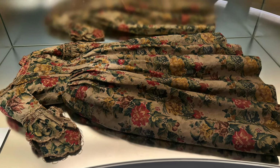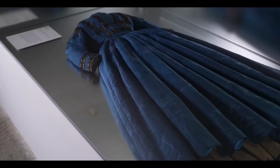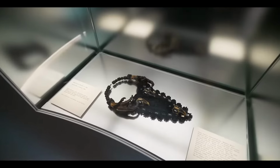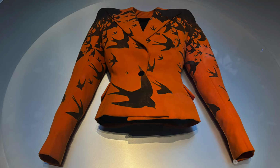By the way, in case you are wondering why the exhibit is called Sleeping Beauties, it is because some of the garments have such a long history that they cannot be dressed on mannequins anymore due to their extreme fragility.